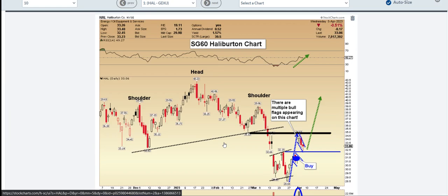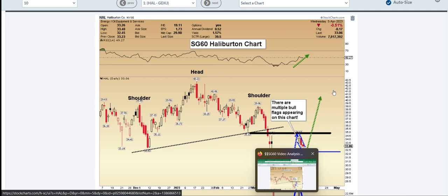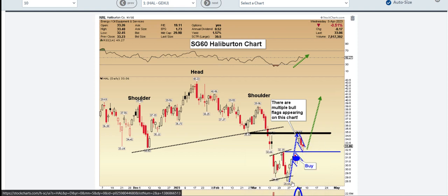Here is a look at Halliburton, and this chart is continuing to show a lot of bull flag formations, and this bull flag formation, by the way, is targeting up around $42 or so. With a head and shoulders top formation in play, the downside objective was actually hit once it completed the formation. This was right on the button, so it fulfilled the pattern.